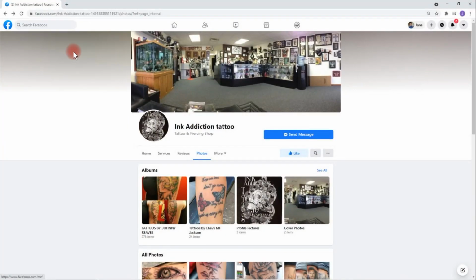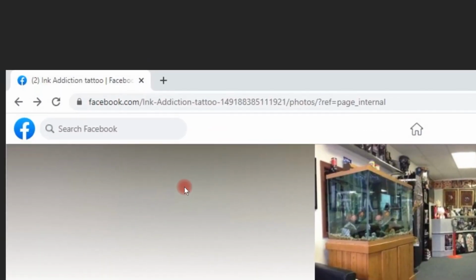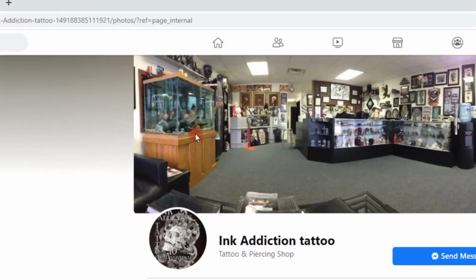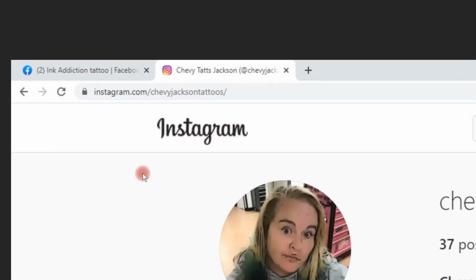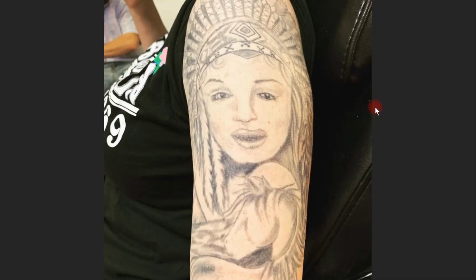Alright, ready or not, here it comes. This is Miss Chevy Jackson, working out of Yukon, Oklahoma, at Ink Addiction Tattoo. I couldn't find their website, but you can check them out on Facebook, Ink-Addiction-Tattoo. It looks like a pretty clean studio. I was never a fan of working at studios with fish tanks, especially if they expected me to clean it, but looks like they do a pretty good job there. Anyway, you can also check her out on Instagram. She's at Chevy Jackson Tattoos. Don't bother, though. Let me save you the trip. We'll dive right into it.